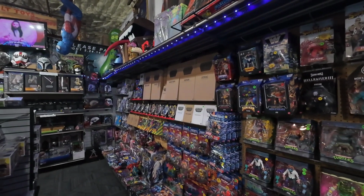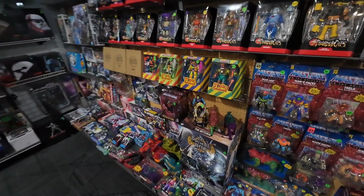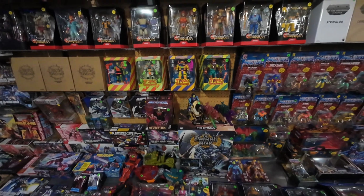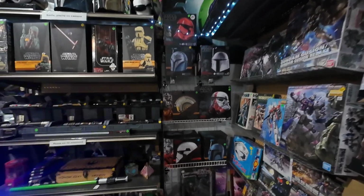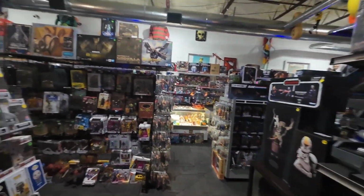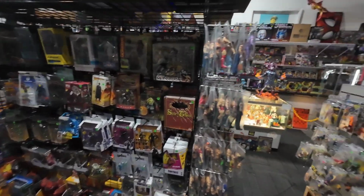I'm just like babbling because all this stuff is just so cool. Got Skeletor riding on his steed there, $18. I don't know if that's just for the steed or for Skeletor with him. Look at all this beautiful stuff. Got the Black Series helmets, lightsabers. It's just so cool. I love this store. He definitely needs the space. And he's got it now.